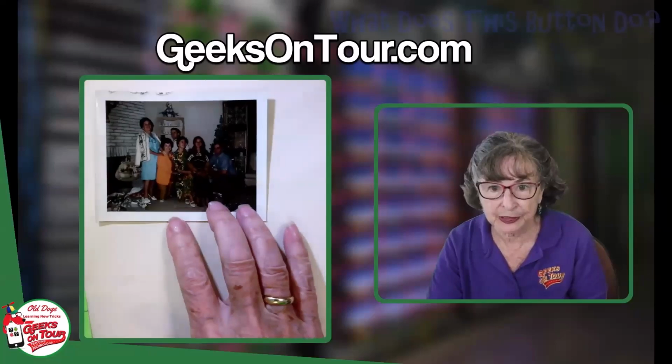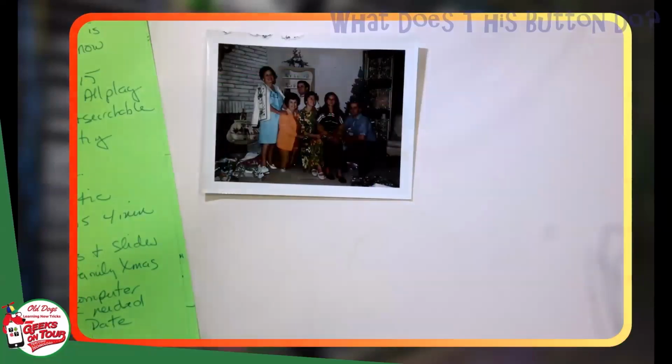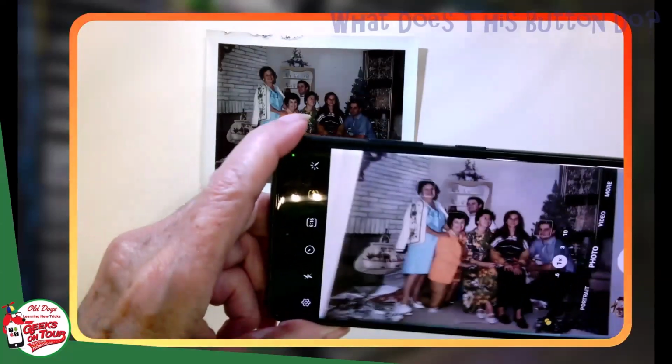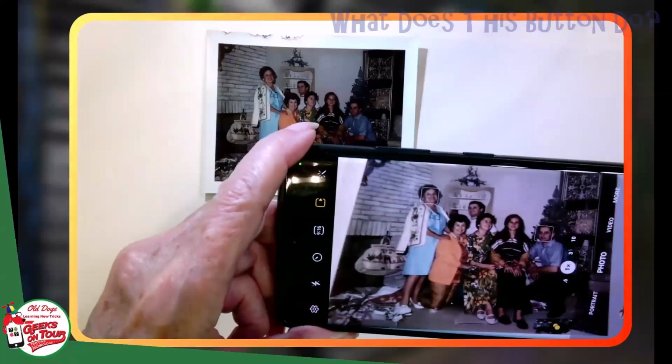So there's the picture. Also notice how dark it is. And Jim, while I'm doing this, can you take a picture of me showing how hard I'm working? Oh, sure. All right. So here I'm just taking a photo of the photo.